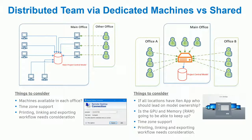So, the better option in that scenario is to print to PDF locally on the machine you're on, and then cut and paste those files to your own place. Those are the kind of little steps that people have to remember, especially at points of deadlines.